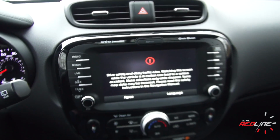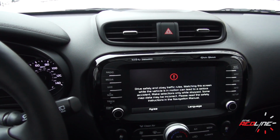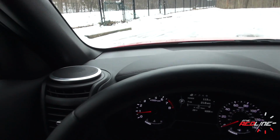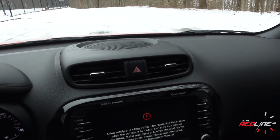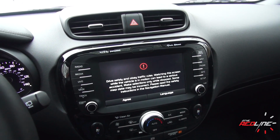You can see at the center stack here, this vehicle is targeted to Generation Y, my generation, 18 to 25-year-old males specifically. So of course you can see you've got 3 speakers at the front. You have 2 tweeters at the side and then a mid speaker right there. This has an 8-speaker Infinity sound system as part of the Sun and Sound package.